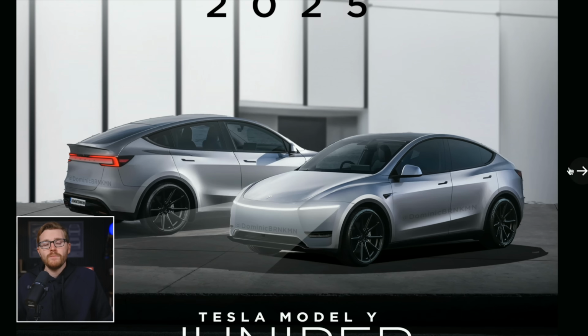And then if you're wondering sort of how this looks together, here's again sort of our best look yet, based off of this information put into render form, at what a new Model Y Juniper would look like. So again, rear light bar on the back, front light bar on the front. Again, in my opinion, a good-looking Model Y redesign.